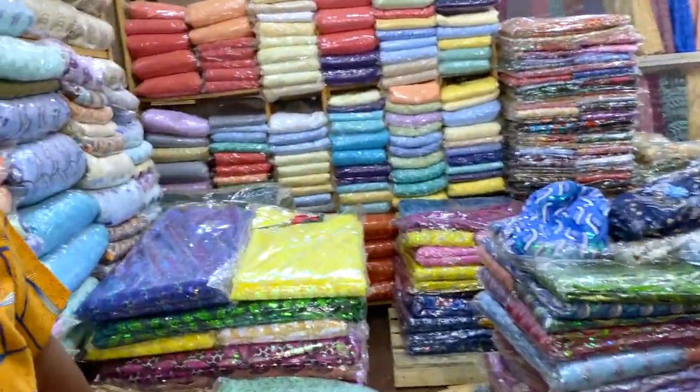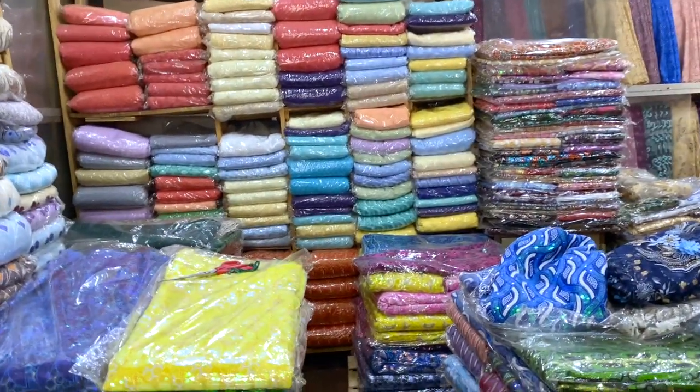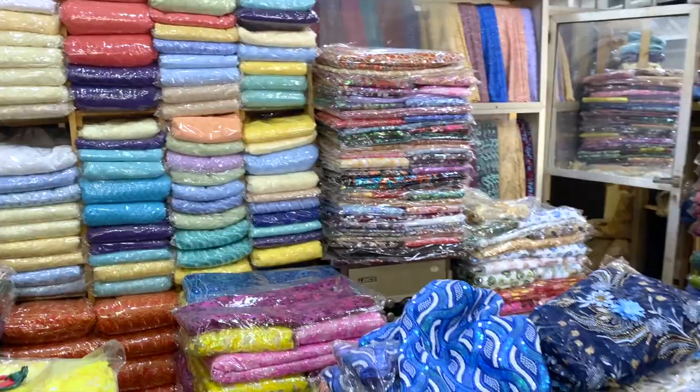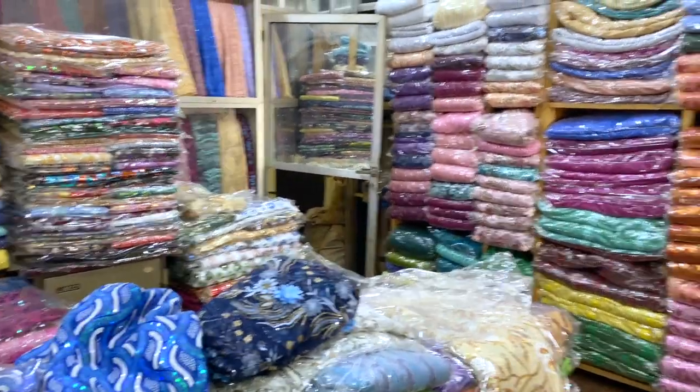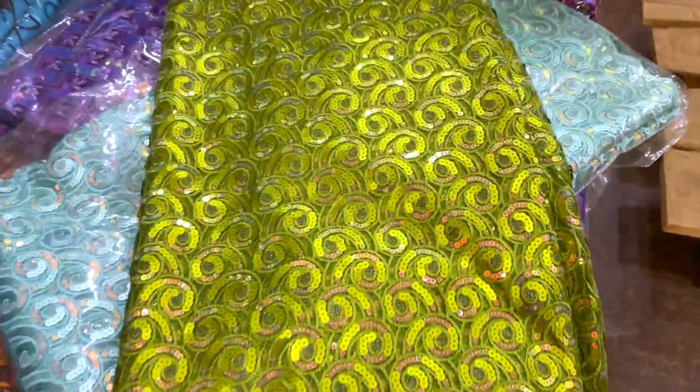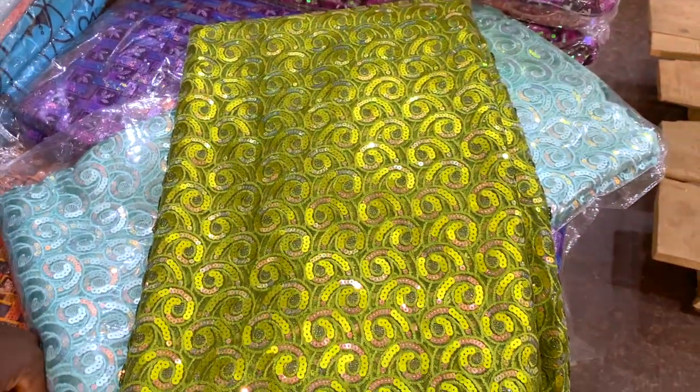Guys, I'm currently in another lace store called Temitope store, where they sell different kinds of lace, from imported lace, uncut lace, sequins, and lots more. Let me show you guys around. Take a look at this. This is so pretty.